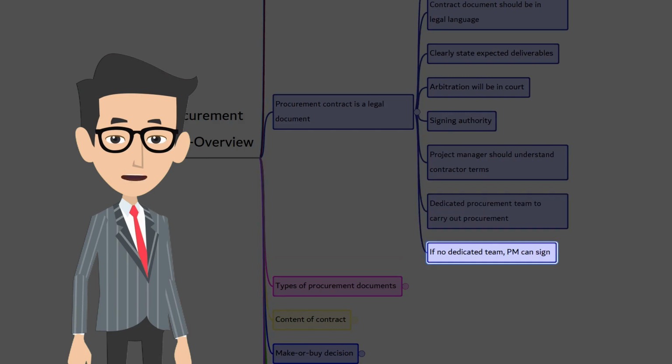Smaller organizations or startup companies may operate without dedicated purchasing, contracting, or procurement department. In those cases, the project manager may be the purchasing authority. He or she directly negotiates and signs contracts directly. This is called decentralized purchasing. In decentralized purchasing, the project manager is responsible for not only creating the procurement management plan, but also for conducting and monitoring the procurement related work.